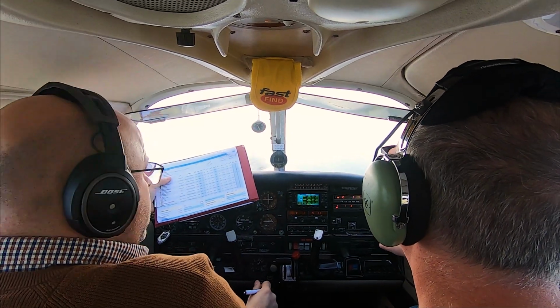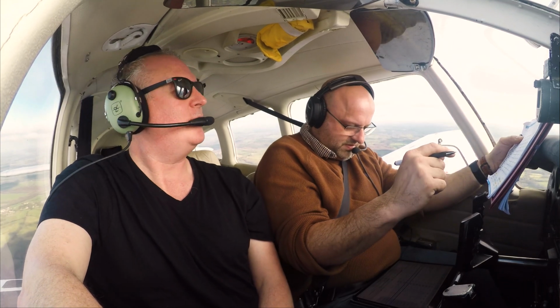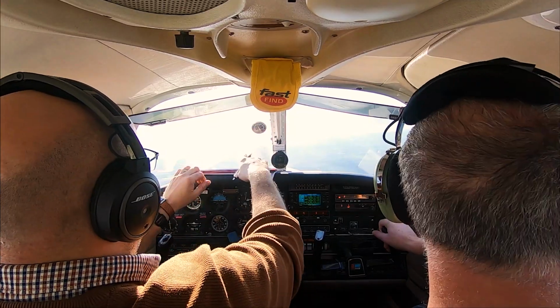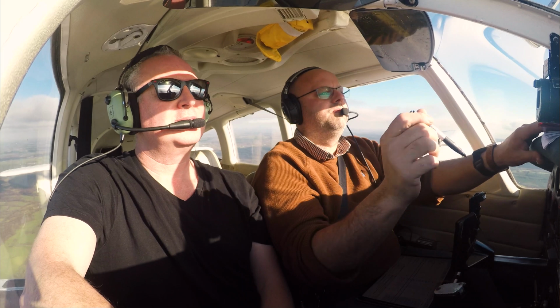Don't forget looking out for other aircraft. Yeah, I'm looking out for them. You keep seeing them first, which is the unnerving part. Our next turning point, which is the Seaford VOR, is another 5 minutes, we think, according to my planning.